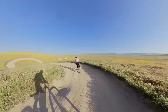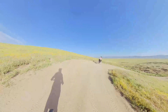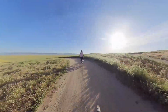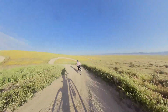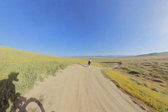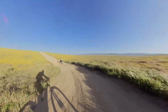You get a 2-for-1 or a 3-for-1. You get to e-bike. We get to take pictures of what Crystal really loves, which is the poppy blooms. And we get a nice flow out of it. Nice flow trail. You're doing great. Uh-oh. Nice job. Definitely want her to have more experience doing this thing. She's doing superb.